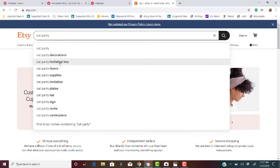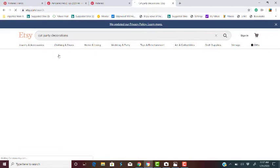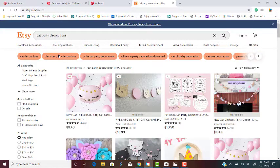Okay, so then we get cat party decorations, invitation, boy, party favors, supplies, invitation, plates, hat, sign, invite, and centerpiece. So let's go to decorations. When you search for this term, you get 11,000 results, which is a lot. If you're just starting out, to be able to rank for just cat party decorations will probably be pretty difficult with that many results.